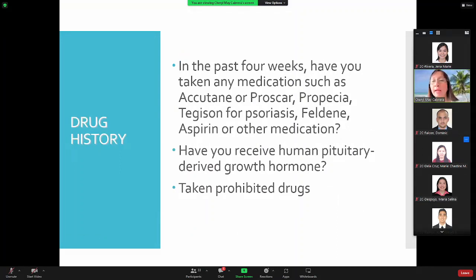So next, you also ask about drug history. So you ask, in the past 4 weeks, have you taken any medications such as Accutane, Proscar, Propecia, Tegison for psoriasis, Feldene, aspirin, or other medications? Have you ever received human pituitary derived growth hormone or taken prohibited drugs? Intake or application of even topical retinoic acid is deferred. Okay. Now, your Tegison is given for psoriasis.